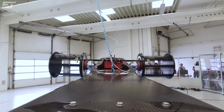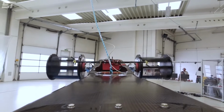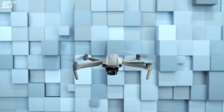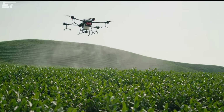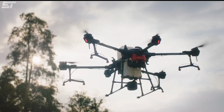Cyclocopters are a new concept of drones that has recently shown success in development, garnering significant interest from leading robotic institutions and the U.S. Army. The commercially available drones most people are familiar with are referred to as polycopters. Polycopters typically have 4 or 6 equally spaced helicopter-style blades.